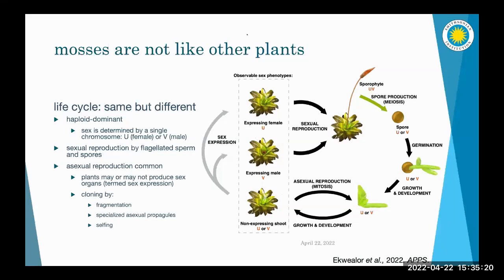I study plants that occur in drylands where there's not a lot of water availability, so that becomes really important. Therefore, all mosses can reproduce asexually, and it's very common in all mosses, and particularly in desert ones. Cloning can occur by fragmentation. You can chop up a moss and it grows new mosses. Or by specialized asexual propagules called gemmae, or by selfing for those that are hermaphroditic, you could say.